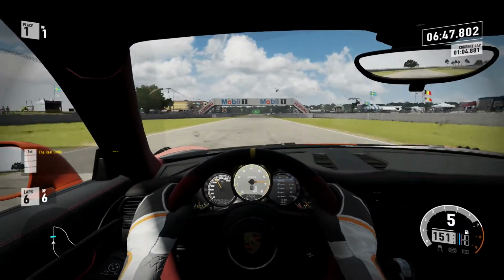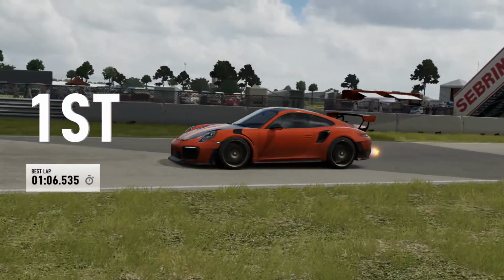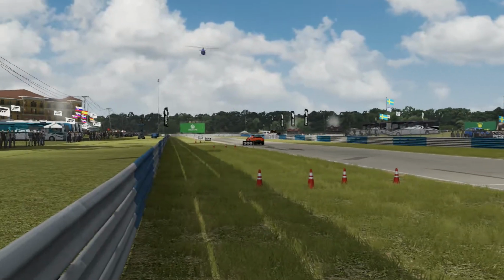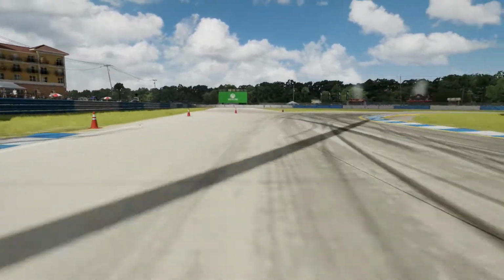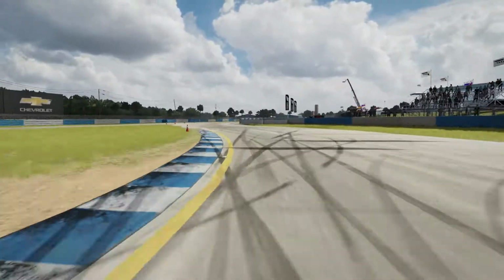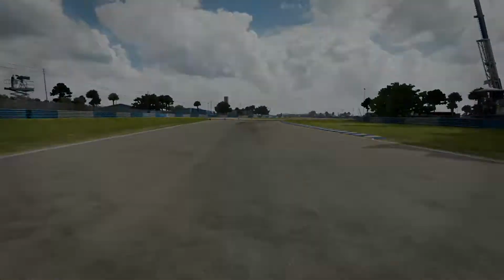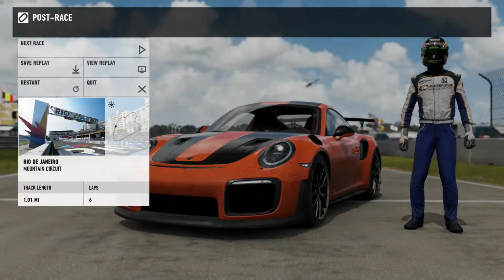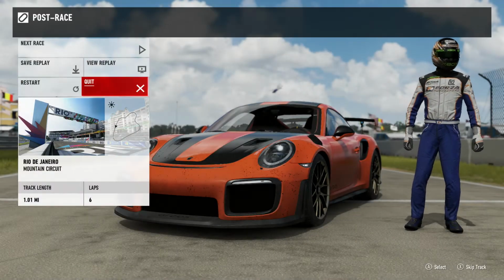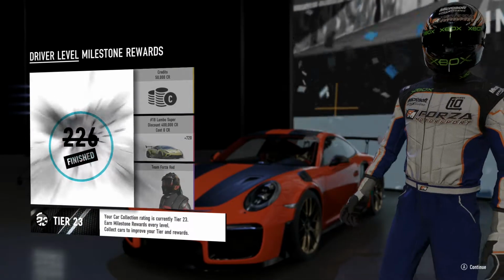As we come down to the final straight, what's the time we're shooting for? A 1:06.535 in the 911 GT2RS. Yeah, that is a bloody nice car to drive. That one really, like I said, it has a proper mechanical feel about it. That's what I really like about this car. It does feel like it's you who's pushing it. It doesn't feel like a computer's doing it, which is quite nice.